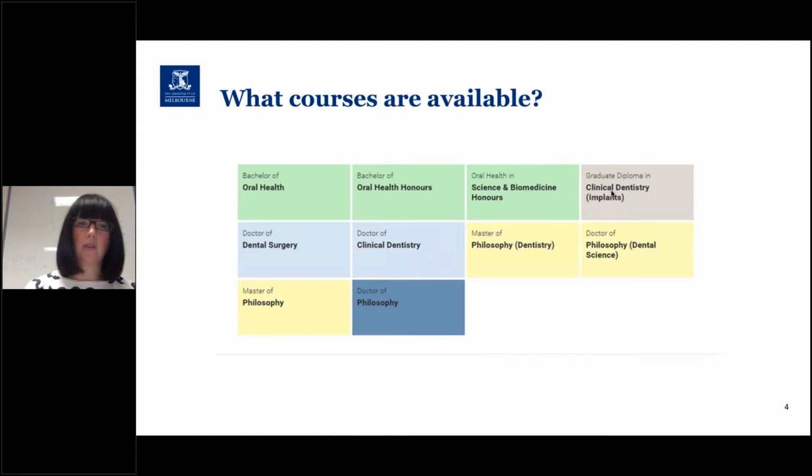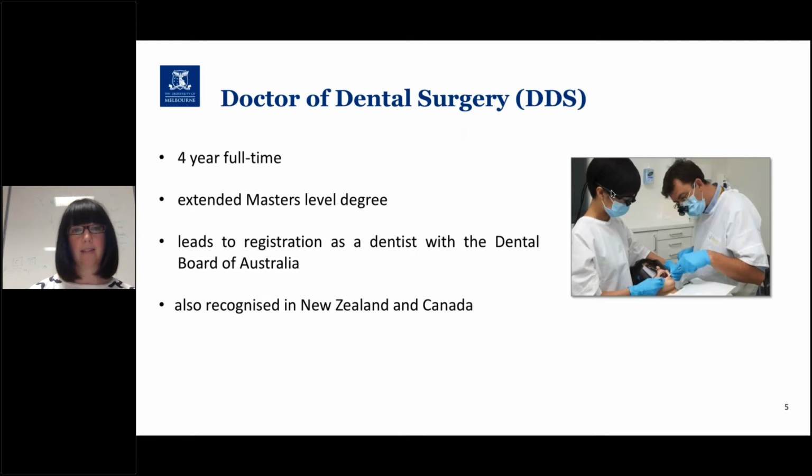So the Doctor of Dental Surgery is a 4-year full-time extended master's level degree. It leads you to be registered as a dentist with the Dental Board of Australia. The degree is also recognised in New Zealand and in Canada.